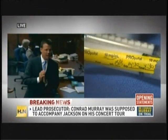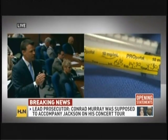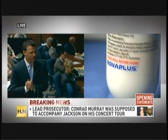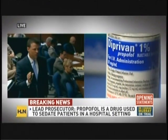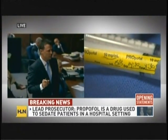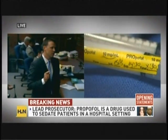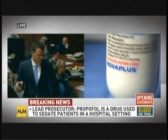And you need to be expert in that field and knowledgeable to be able to track that continuum and have the safety measures and precautions in place so that if the patient passes through that continuum to a deeper level of sedation, you have to ensure, as the doctor in charge, as the doctor with the legal duty of care, that you can manage any consequences that come forward.